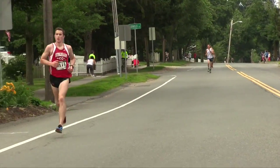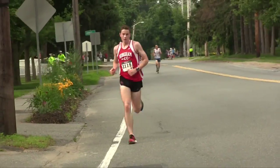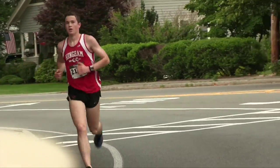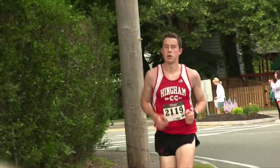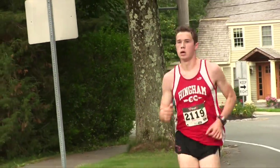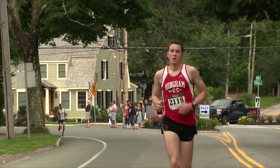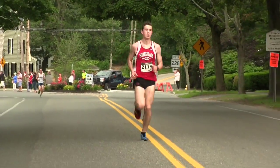We're about to make the turn down to Main Street. I'm on Main Street. A few more folks out rooting on the runners. And surprised as we all are to see this young man so far out in the lead, I noticed that he's wearing a Hingham cross country shirt, so my guess is he's a regular runner.